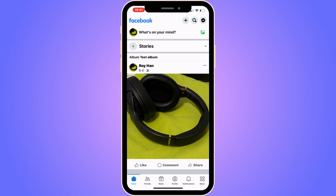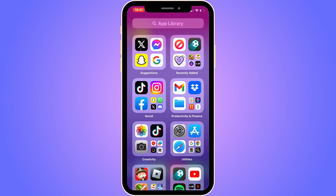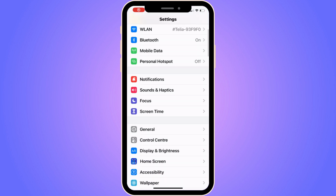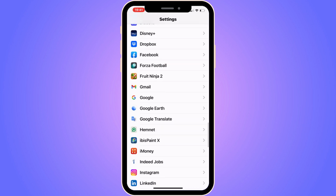And actually, this is most likely going to be a pretty easy fix for you, because a lot of people I've seen have this issue that I'm going to show you, that basically makes Facebook notifications not work. So what you need to do is to actually close your Facebook app. So close your Facebook app, go into your settings app instead. Now in here, just simply scroll down, keep scrolling down until you can see Facebook in here.